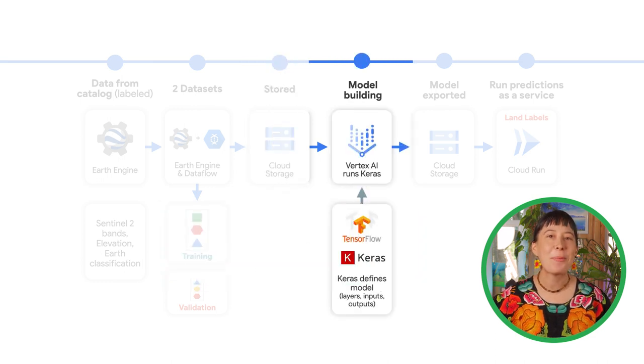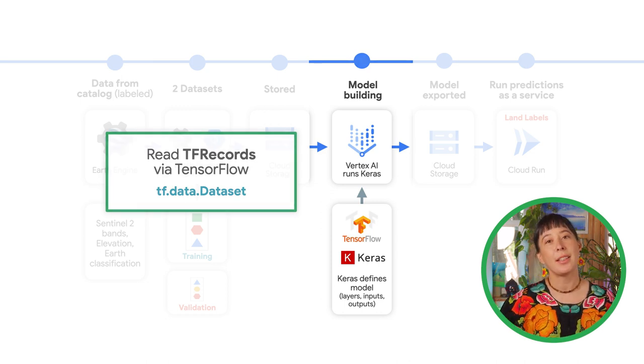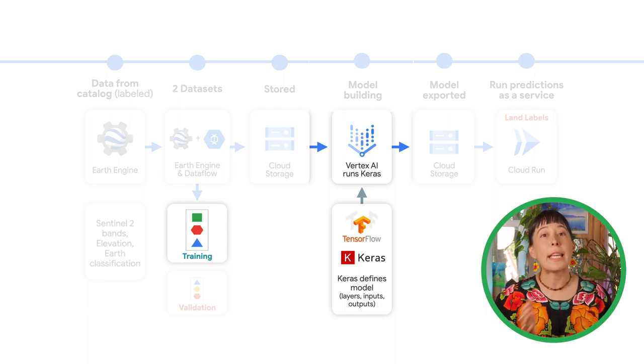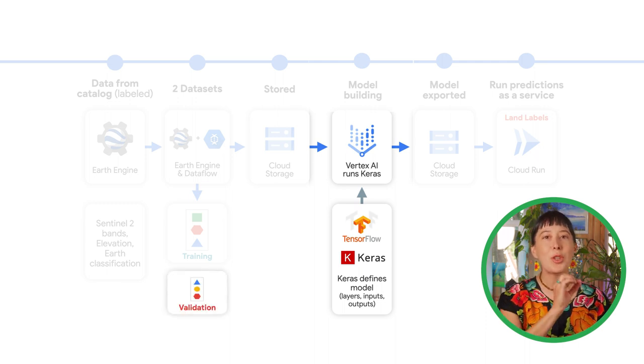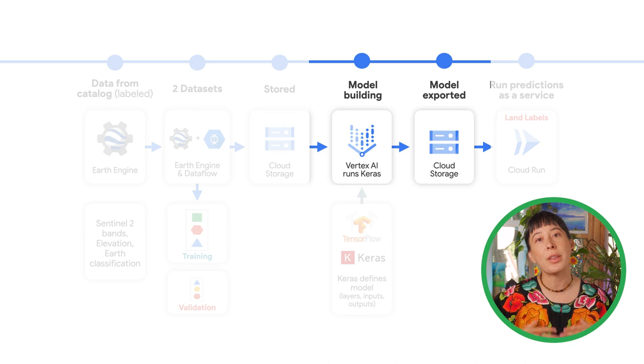And now it's time to train a model. With TensorFlow, we read the training and validation datasets that Earth Engine created. With the training dataset specifically, we define the model in Python with TensorFlow Keras, which is a high-level API or interface to TensorFlow, and use the validation dataset to check the predictions on data it has never seen before. We train the model in Vertex AI, which then saves it into cloud storage.